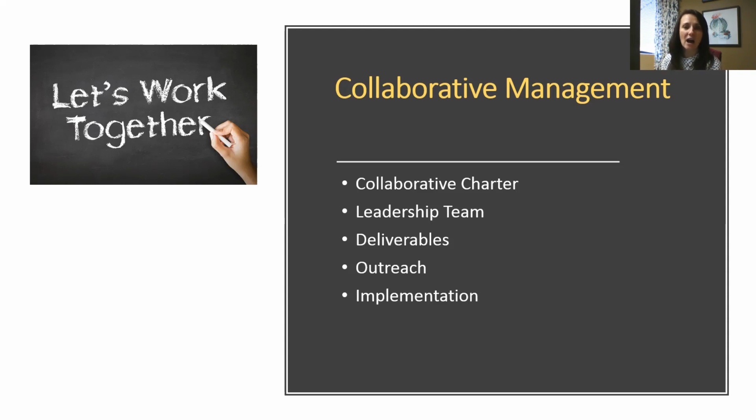And then finally, under outreach is the recruiting, because we need to have those seats filled for your preschool program. So it's going to be up to the collaborative to come up with ways to really recruit in their community and to get all of those seats filled. And then finally, the implementation phase. And that's where you're going to have your actionable plan. It's going to be written and it's ready to go. So if you hand it off to someone, they're able to implement your preschool program.